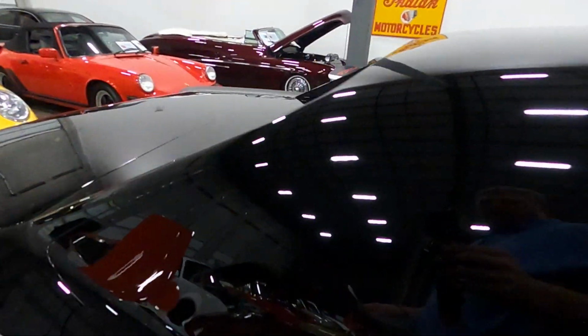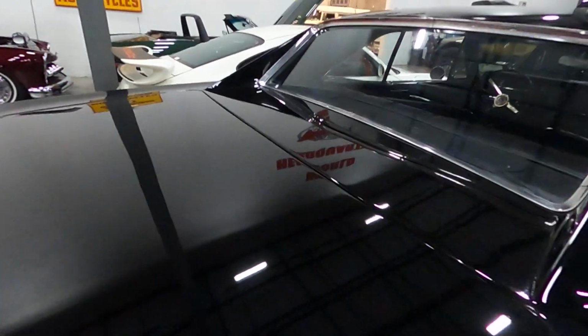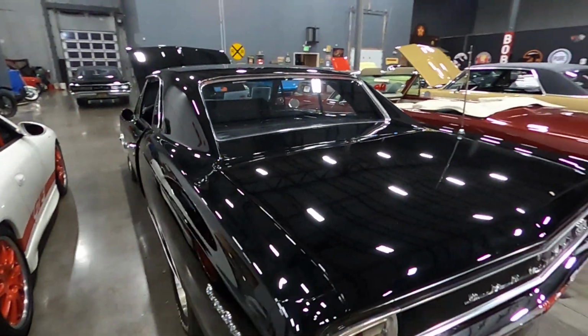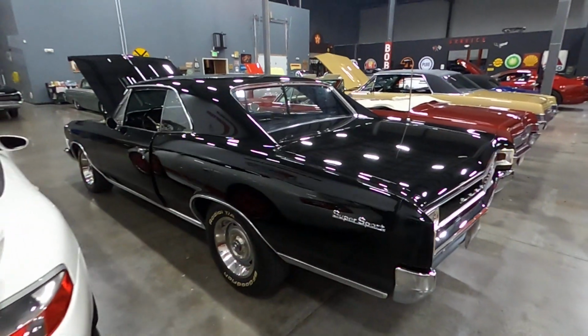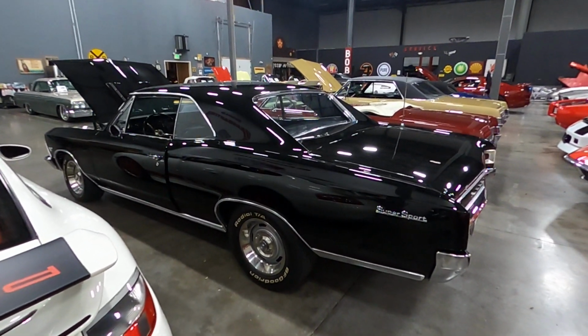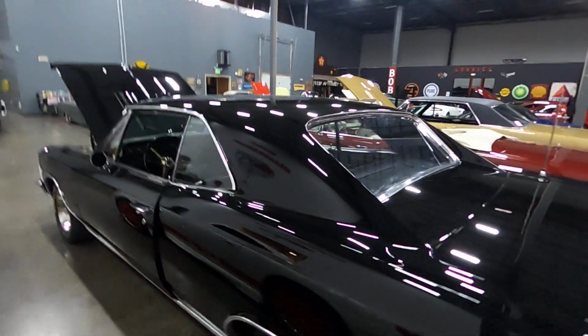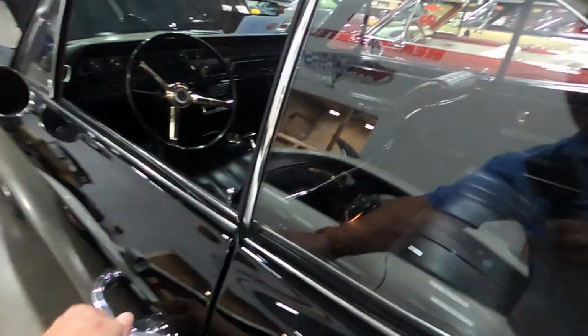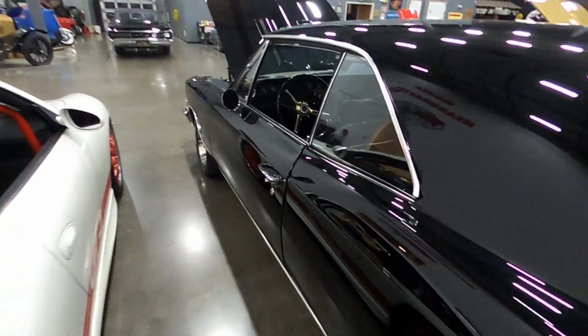Again, a beautifully well done vehicle. About 3,000 miles since the restoration on this 1966 Chevelle Super Sport. Absolutely stunning. Go ahead and close the door here. There we go.